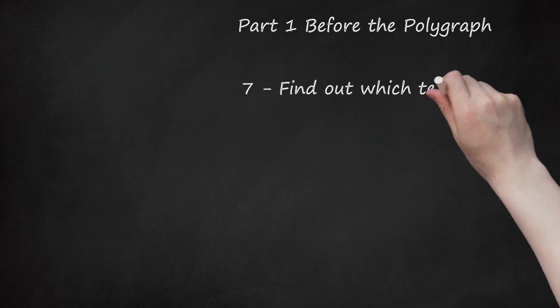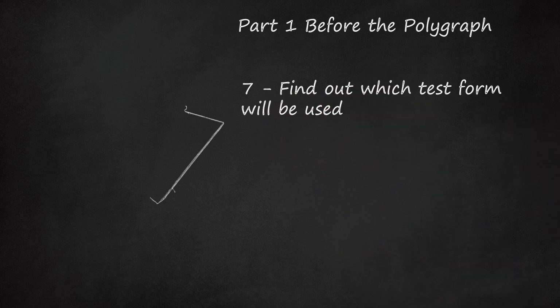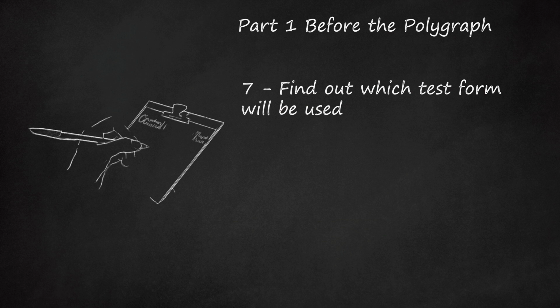7. Find out which test form will be used. The standard polygraph test is the CQT, or control question test. In some instances, however, you may be given a directed lie test, DLT, or guilty knowledge test, GKT, instead. With a CQT polygraph, control questions will be mixed in among the relevant questions. A control question is one that nearly everyone will need to reply yes to, even though many people will be tempted to reply no. Such questions include ones like, have you ever told a lie to your parents? Or have you ever stolen or borrowed something without permission?